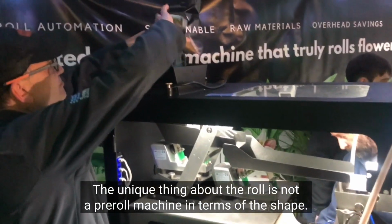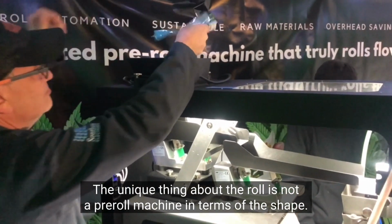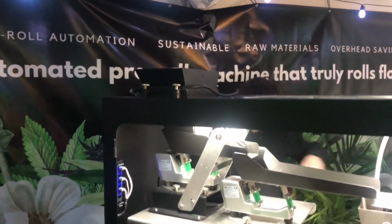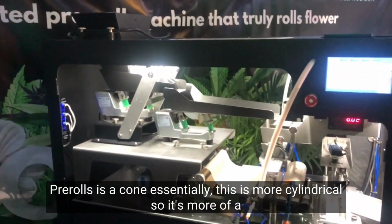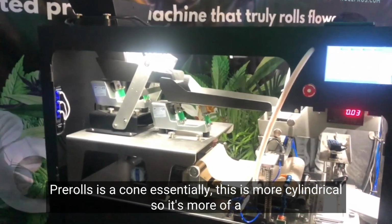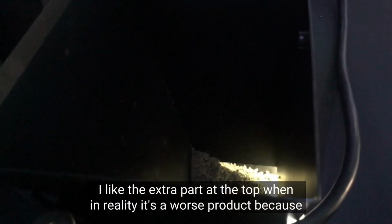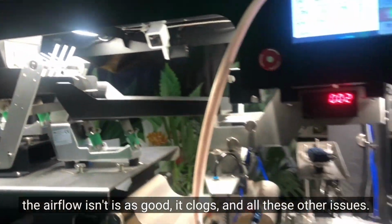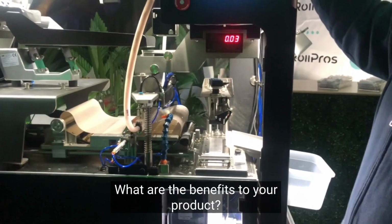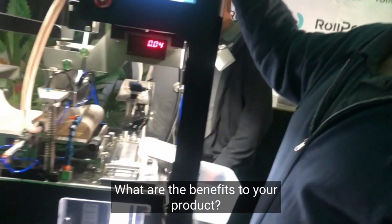The unique thing about the RollPros is it's not a pre-roll machine in terms of the shape. That kind of pre-roll is a cone, essentially. This is more cylindrical, right? So it's more of a cigarette style. And some people are like, oh, I like the extra part at the top, when in reality it's a worse product because the airflow isn't as good, it clogs, it has all of these other issues. What other benefits to your product exist that people might want to know?